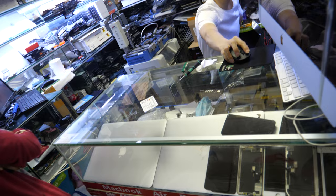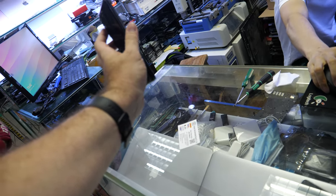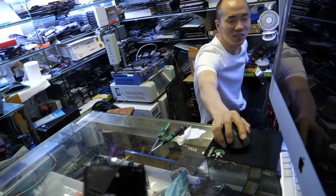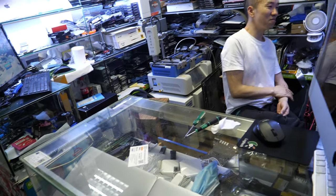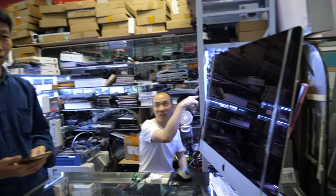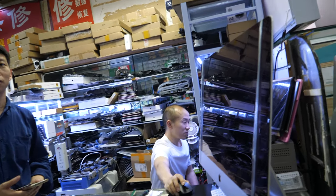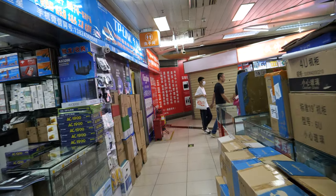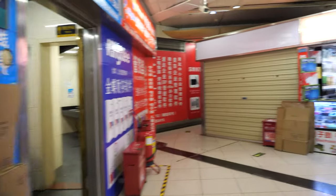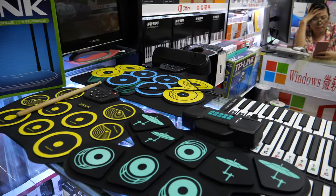Hey, can I show you my Samsung? Is it possible to fix the display? Samsung display kaput, broken. Up there? Down, out, to the next building. Okay, thank you. So even during the holiday, a lot of people work. Even the keyboard, drum kit.